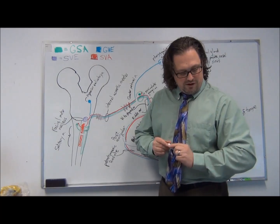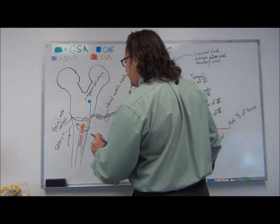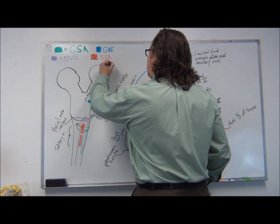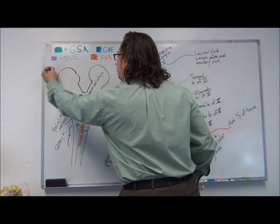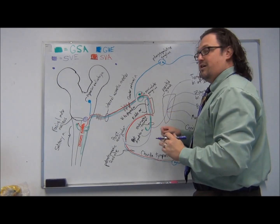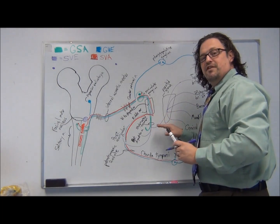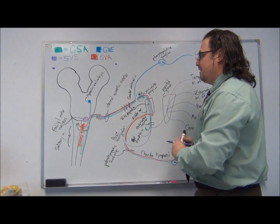All right, there's one last clinical correlation I want to kind of get in on, and that's mostly because of something that confuses people about Bell's palsy. Bell's palsy is defined as a lower motor neuron disease associated with the facial nerves, a complete lack of facial muscle activity on one side.